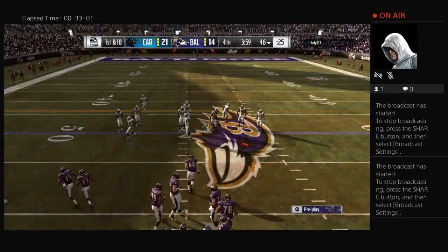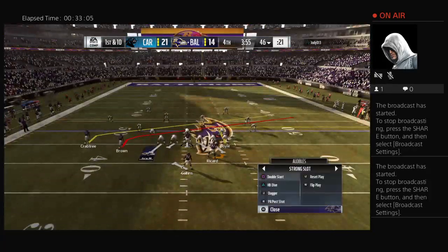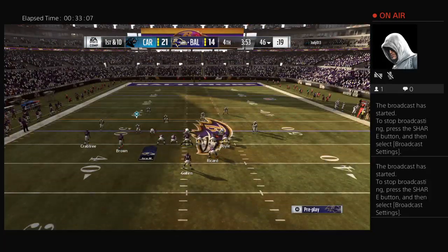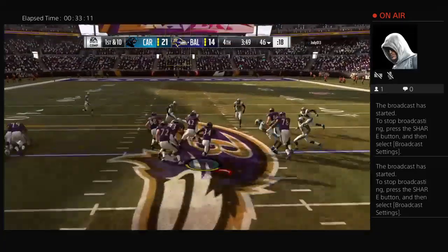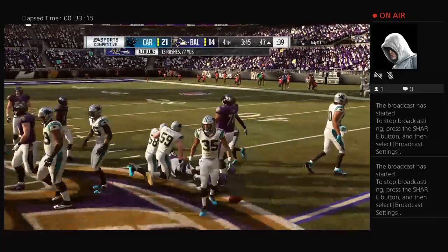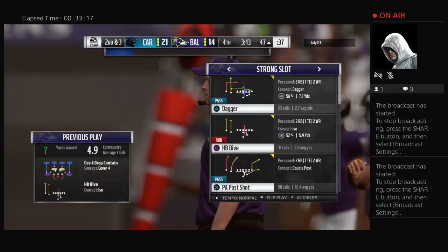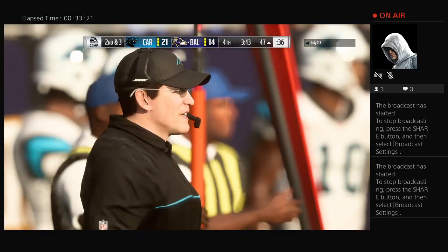The drive continues as they search for a tying touchdown. Here's 1st and 10. Detroit! Detroit! And they'll run it here. And he'll get across midfield and into Carolina territory. A solid run on 1st down. Gain of 7 leaves him with a 2nd and 3.